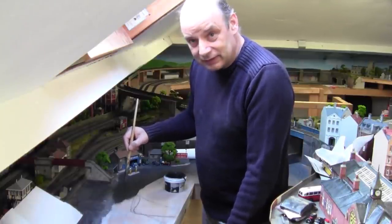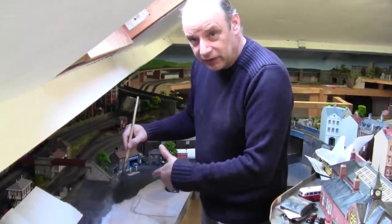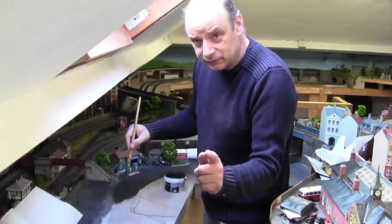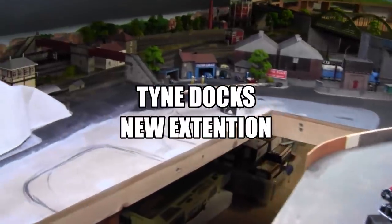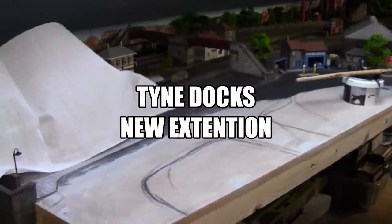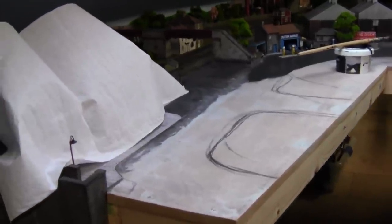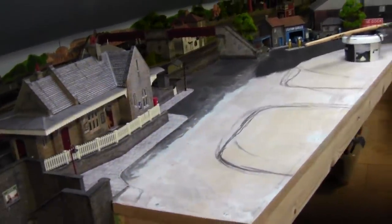As you can see, I'm not on the station. I'm over here at Tyne Dock. Let me show you what I've been up to. So, as you can see, I have added an extension just in front of Tyne Dock Station. If I just remove this, then you'll recognise where we are.